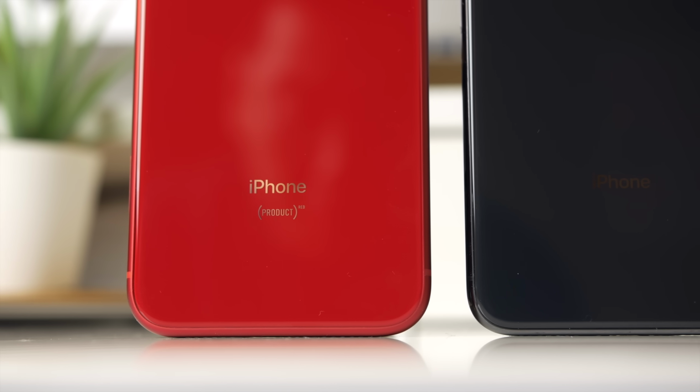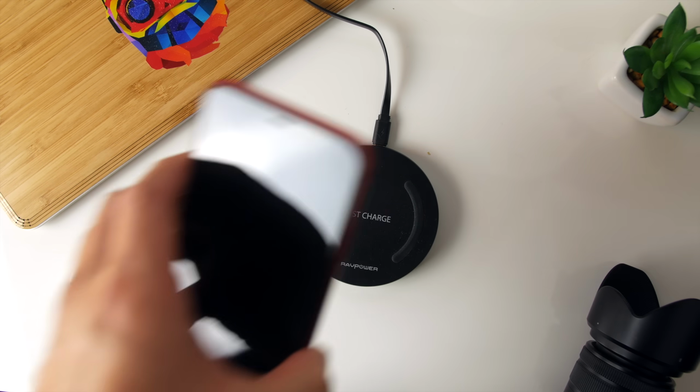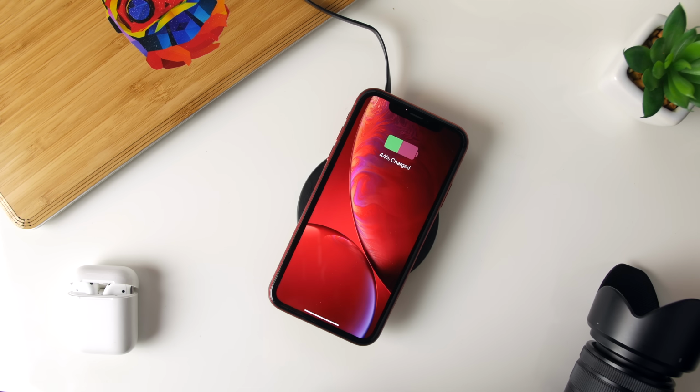Now, an area of performance where the XR exceeds those of the XS and the XS Max is battery life. The 2,942 mAh battery, despite being smaller than the one found in the XS Max, is able to give you more screen on time due to the lower power consumption of the LCD.